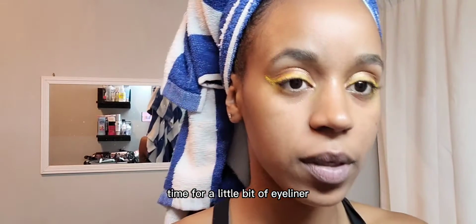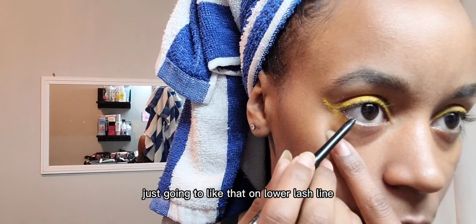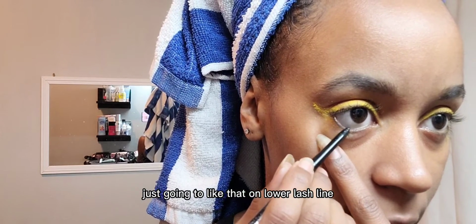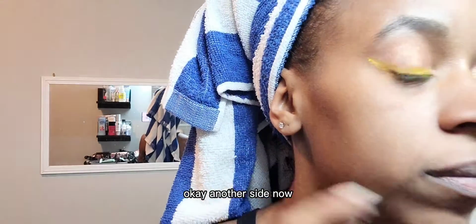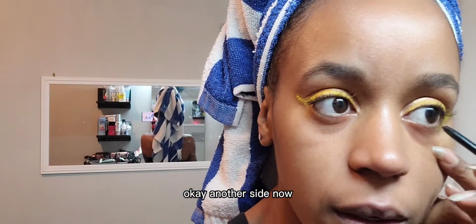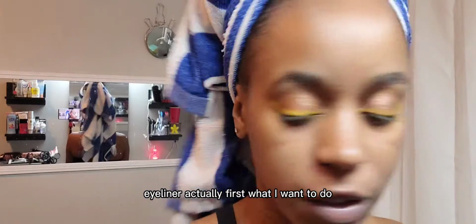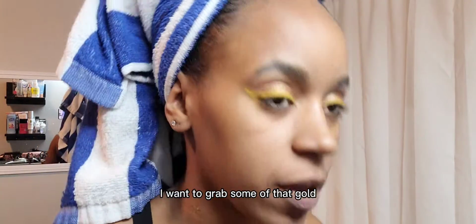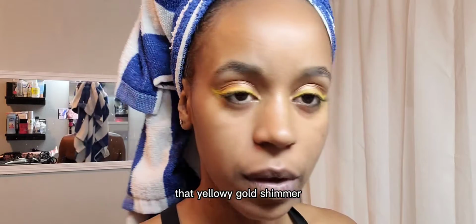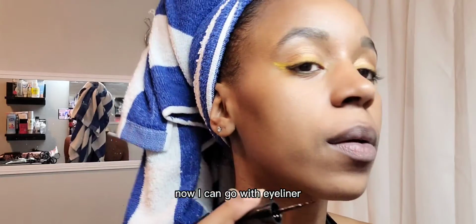Time for a little bit of eyeliner. Just going to put it on the lower lash line. Okay. And the other side. Now, eyeliner. Actually, first, what I want to do, I want to grab some of that yellowy gold shimmer and kind of blend this together. Now I can go with my eyeliner.